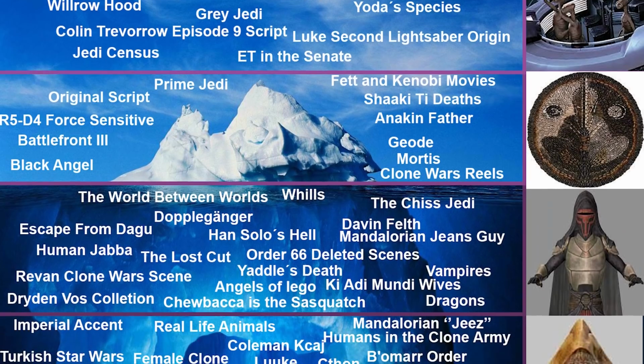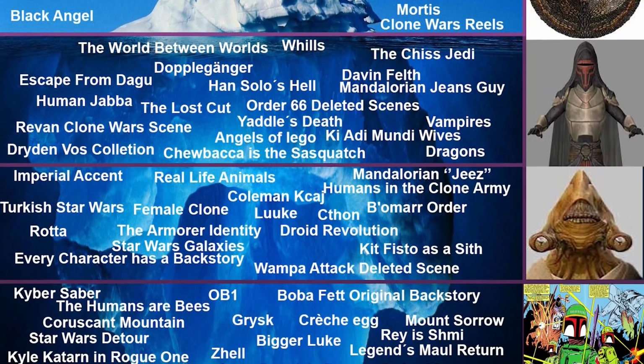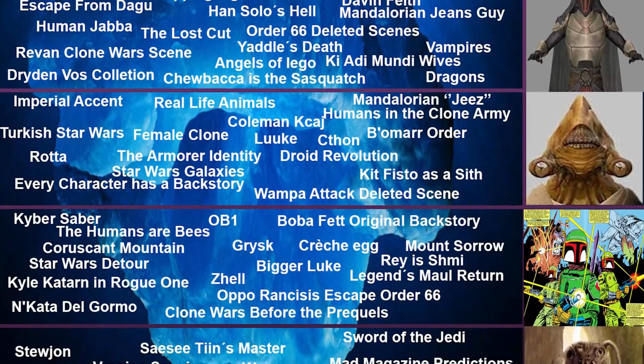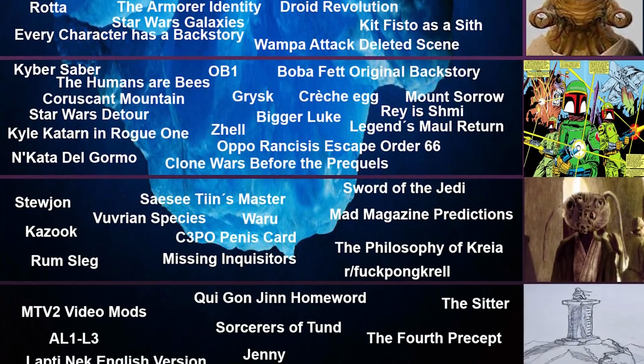As I mentioned, the chart that I picked today was the highest rated Star Wars post on r/iceberg charts. It's by Reddit user Semideus. So with that said, let's get started with the first level.